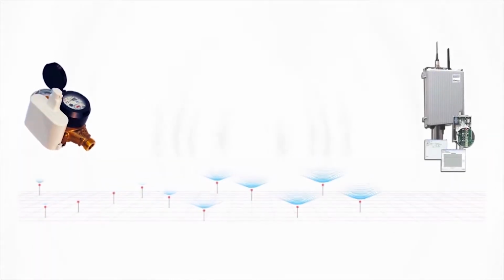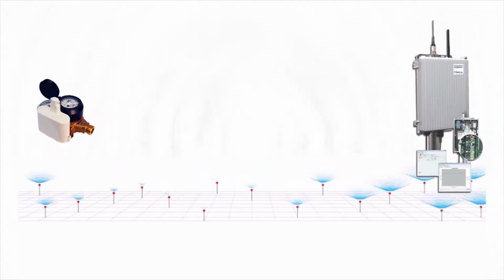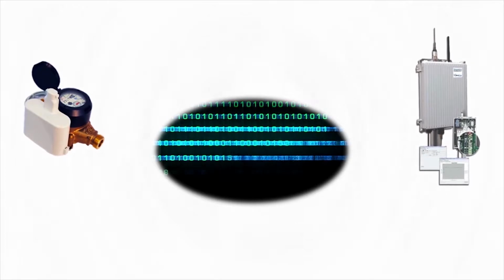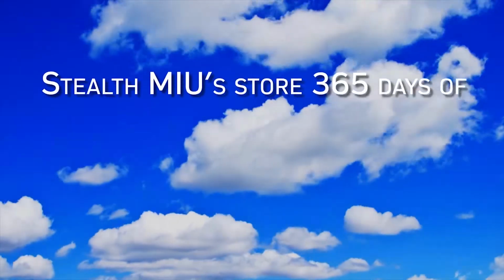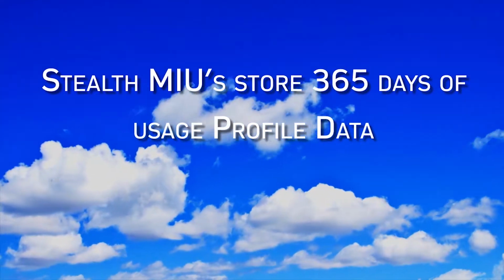Advanced meter reading is about more than sending a basic read from your meters to the back office. It is about getting better, more detailed, more insightful data. Stealth MIUs actually have as much processing power as a typical PDA, so they have the brain power to collect a wealth of meaningful information in addition to the usual usage readings. Stealth MIUs store 365 days of usage profile data. You determine how often you want readings transmitted, and you can instruct the Stealth MIUs to automatically extract and transmit data if they detect abnormalities.